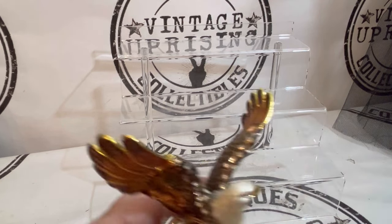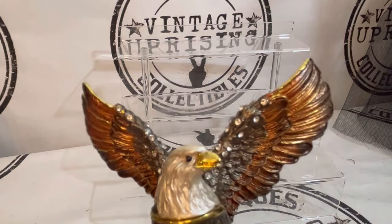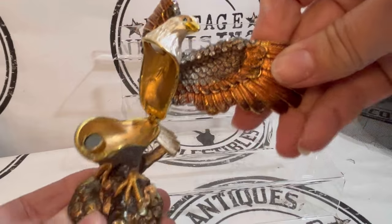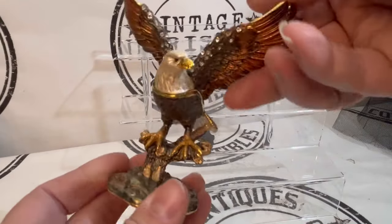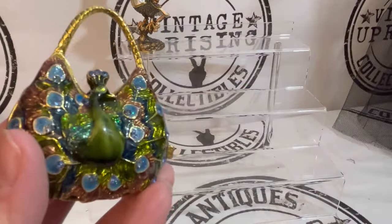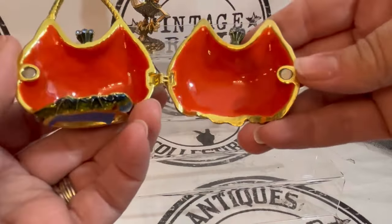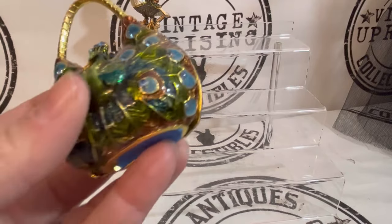And here we have an eagle. It too has some rhinestones all on the leaves there, his feathers. And he opens up like this. Want to see the detail of him? Very pretty guy. And here is a peacock purse. See the rhinestones on there, backside. And let's open this one. Love that orange on the inside. Very beautiful enamel peacock purse.